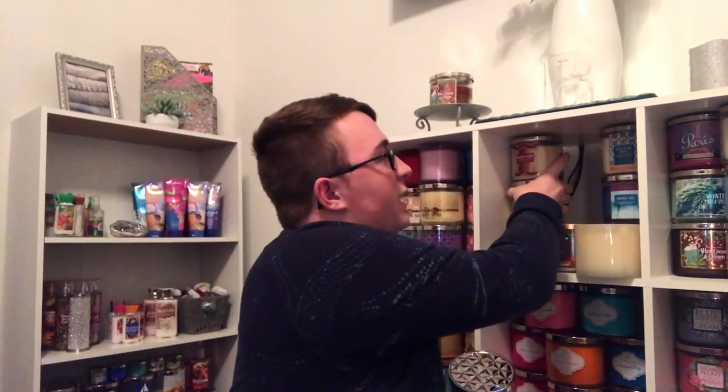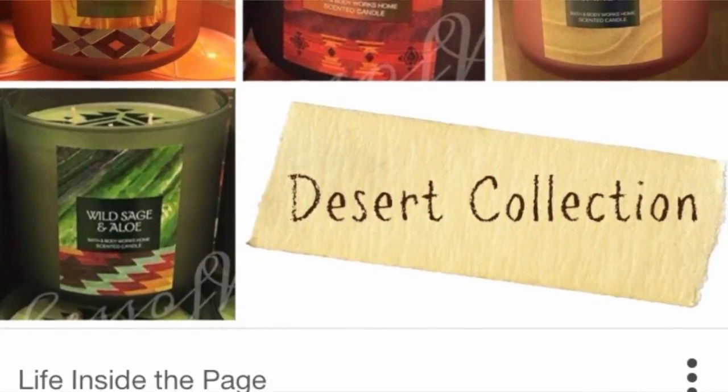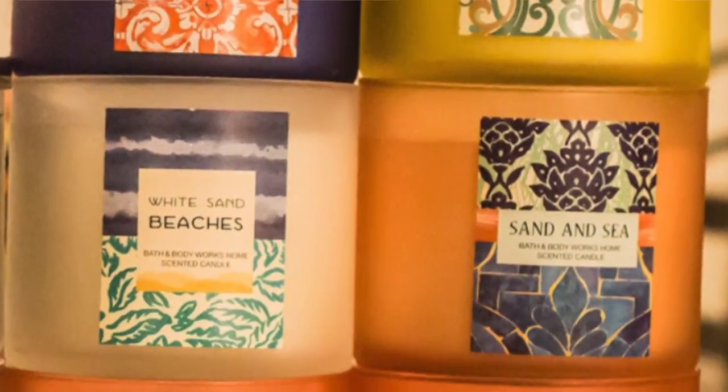So I got all of these little spring collection ones, which are a little rehash of the desert collection, and I think the Italian line from 2016 summer. They redid those basically, and they also kind of meshed it with the desert collection. I think I already said that.